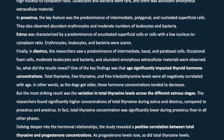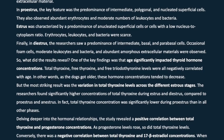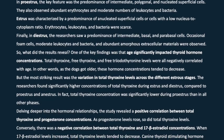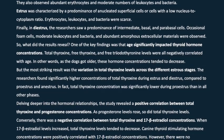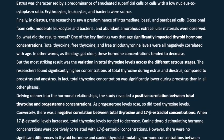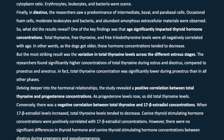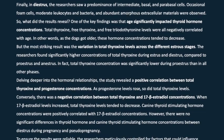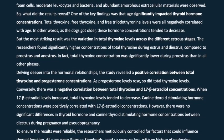So, what did the results reveal? One of the key findings was that age significantly impacted thyroid hormone concentrations. Total thyroxine, free thyroxine, and free triiodothyronine levels were all negatively correlated with age. In other words, as the dogs got older, these hormone concentrations tended to decrease. But the most striking result was the variation in total thyroxine levels across the different estrus stages. The researchers found significantly higher concentrations of total thyroxine during estrus and diestrus compared to Proestrus and Anestrus. In fact, total thyroxine concentration was significantly lower during Proestrus than in all other phases.